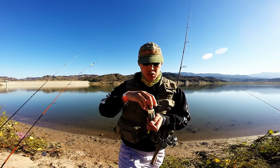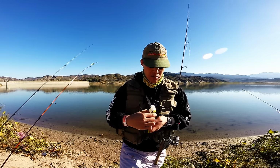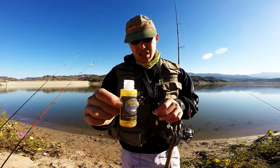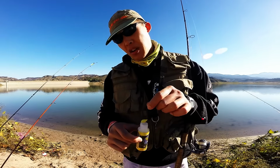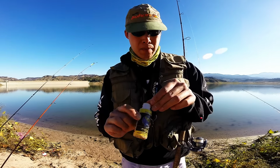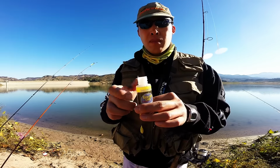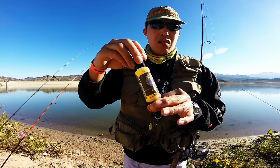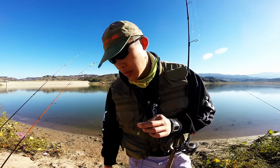All right, guys, I already got two trout. Going for a third one, using bite on garlic right here with rainbow garlic power bait. Extra scent here. This will bring the fish in.